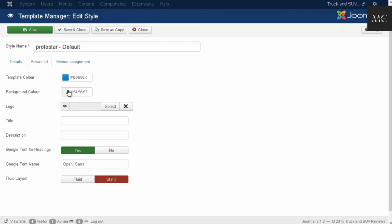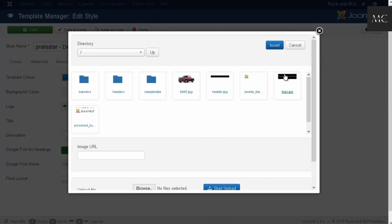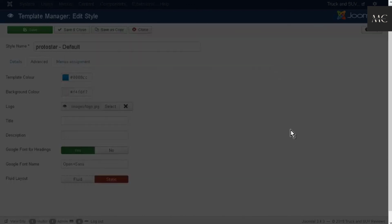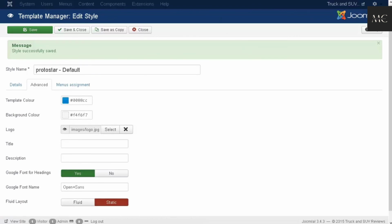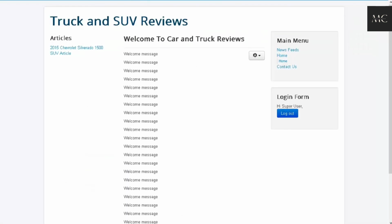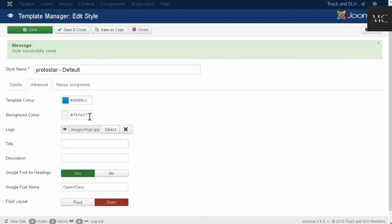our background color. So if we want to upload our logo, we can do that again. Let's go get our logo. Okay, so let's save. Let's go back and refresh now. Okay, so there's our logo now. So you could just make it a bit bigger if you wanted to go across here. And then our background again. So if we want to change our background color.